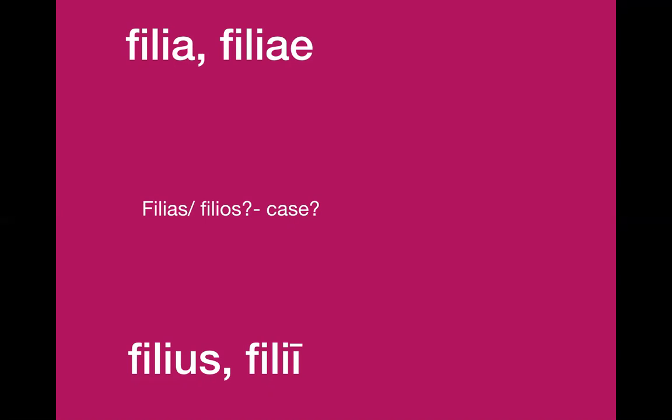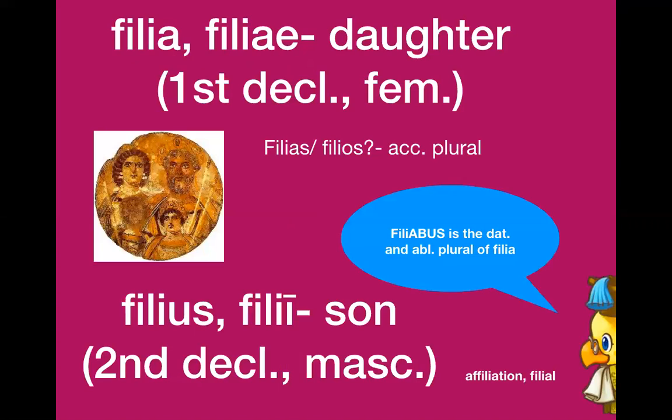What is filios case? Those are accusative plurals, AS and OS. Yeah, so that'd be if they're direct objects. So we have daughter and we have son. Don't get them mixed up with girl or boy. A lot of people do that.